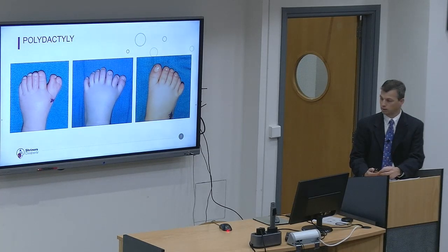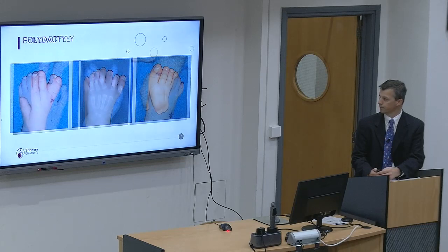And that was a technique that he developed where we would retain the great toe and then resect the central digits and then tether the skin around the great toe, bring the toe in to close the gap, and it's worked out very well for these children.